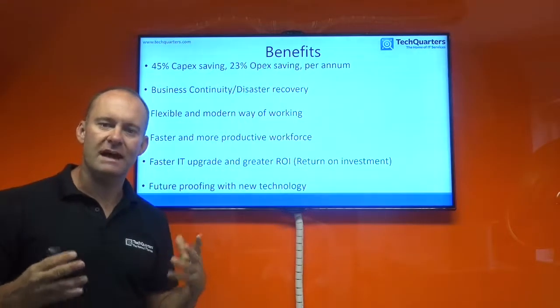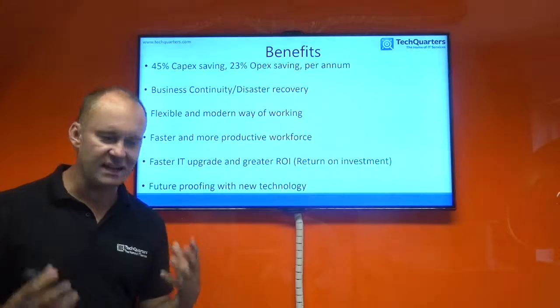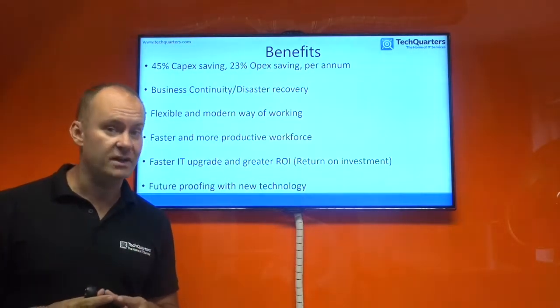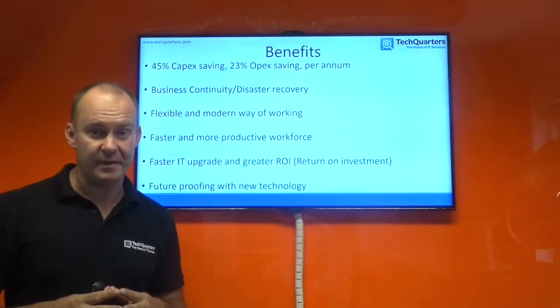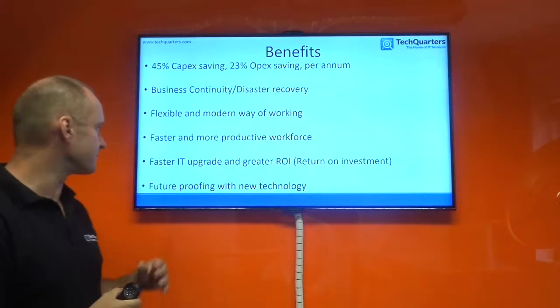It's a flexible and modern way of working. I mean, this is great for your employees. It will boost their satisfaction at work. They've got all the latest and greatest devices. We estimate it saves you about 15 minutes of employee work time per day. That averages out at something like £1,500 per month. Annualize that, and that's a full salary of a person that you've just saved by implementing this solution.